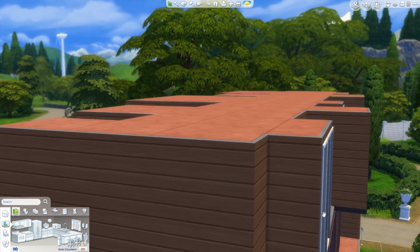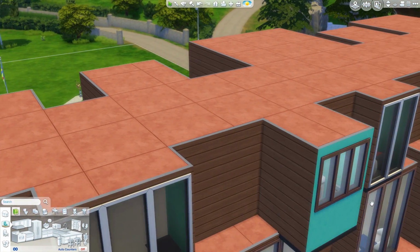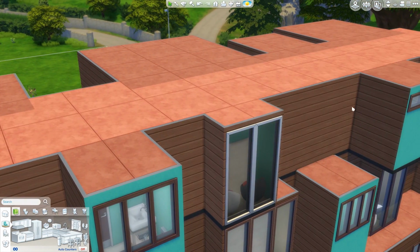Exactly. Now let's pop up to the roof. Now, because the stairs are done one over the other, you could actually very easily have stairs coming up here, but there's nothing on the roof.